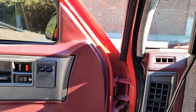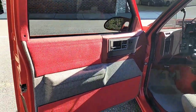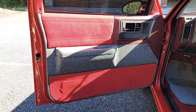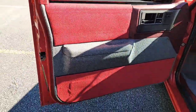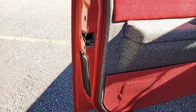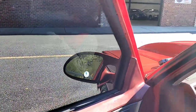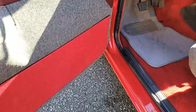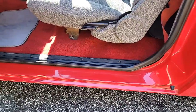Let's see, what else with the interior? Let's start out here. As I mentioned, it's got a custom interior. It's a red and gray combination, kind of a tweed material. It's in excellent shape. While we're looking at the door, I can show you there's no rust. Paint in here is just as good as it is on the exterior. It is a power window and lock truck. Rockers are in excellent shape.